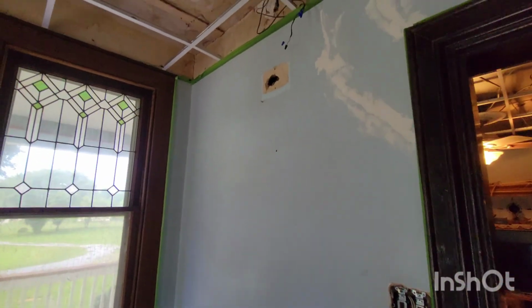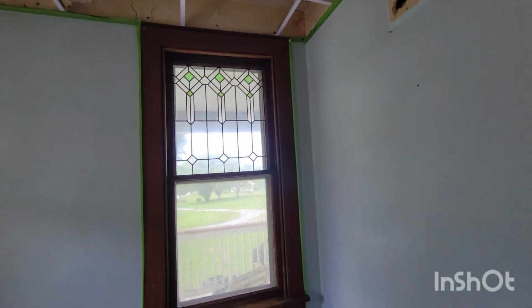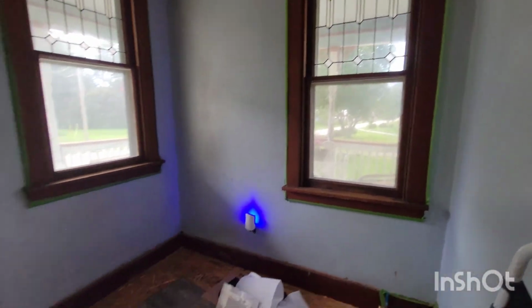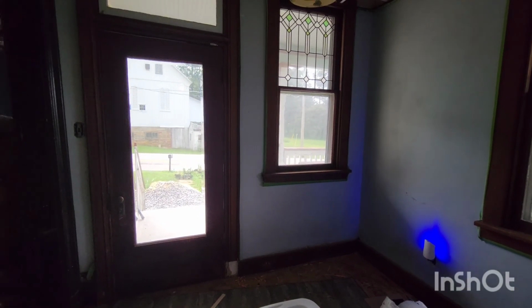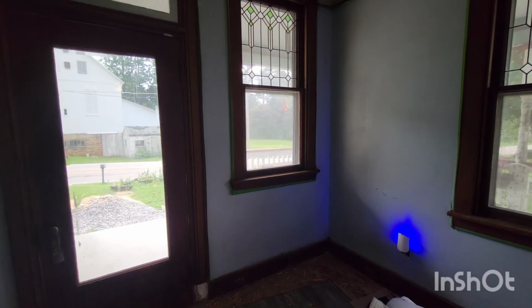I did get the wires out, pulled out up to the ceiling, and I've washed the walls again, and I've washed the trim. I just need to repair some cracks, that big hole, and paint, and I want to finish the trim and get the flooring and maybe even get a new door. Who knows how long that will take us.